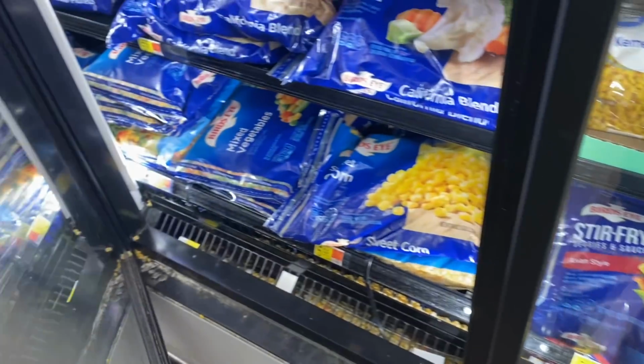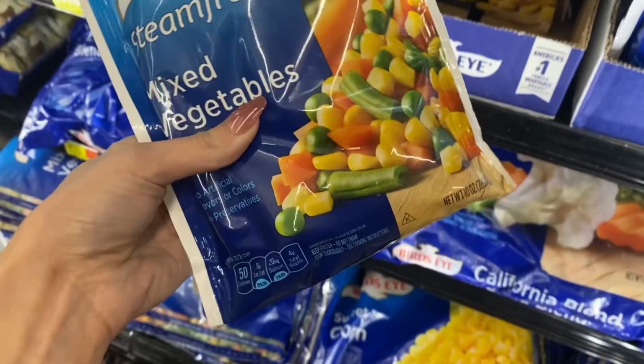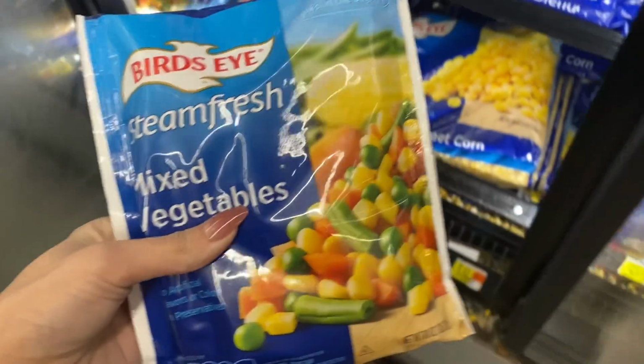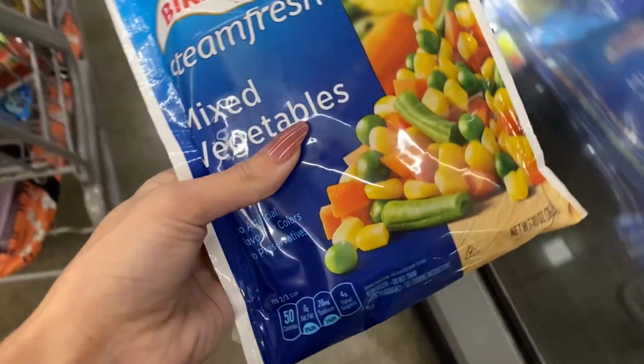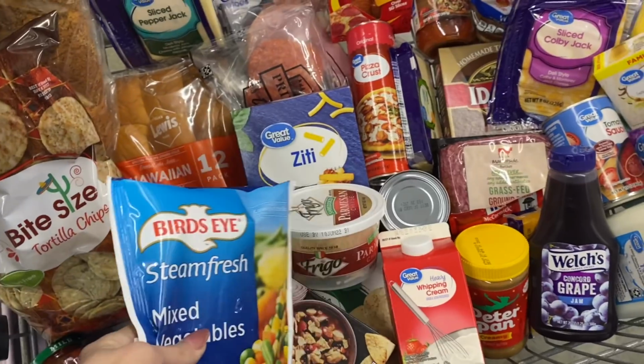So for the shepherd's pie, you want to go ahead and grab some mixed vegetables. These are $1.23 right here. I'm going to go ahead and grab a bag of these. So we're going to add that in, and I think we've got most of our stuff.